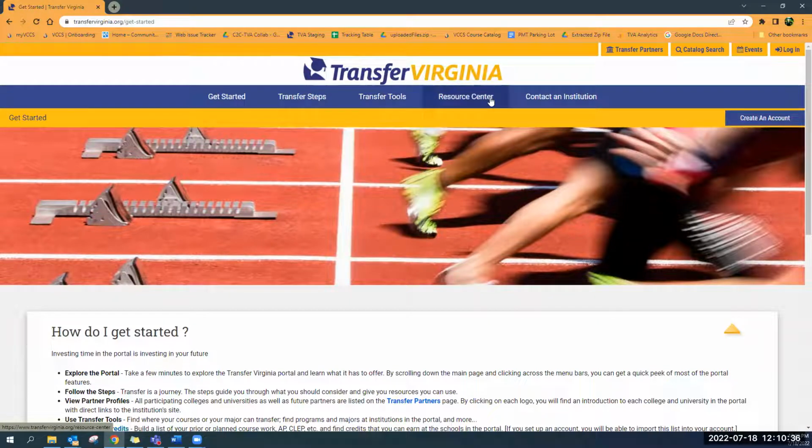The Resource Center is probably not the first place a student or a user should look, but it really is a library of a lot of the resources that live on the portal. For example, all of the guaranteed admission agreements that the four-year universities have, the document resides in the Resource Center, but on a program page, there's a shortened and abbreviated version of the GAA. It's a little bit easier to read than looking through some of those multi-page documents.